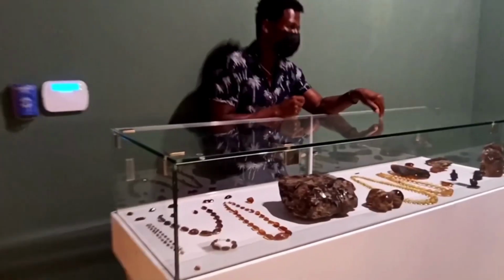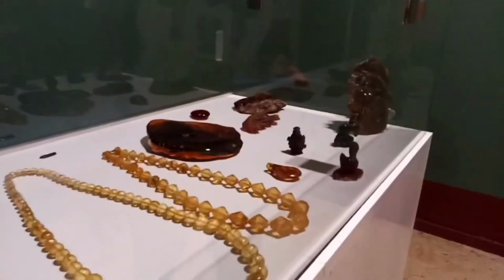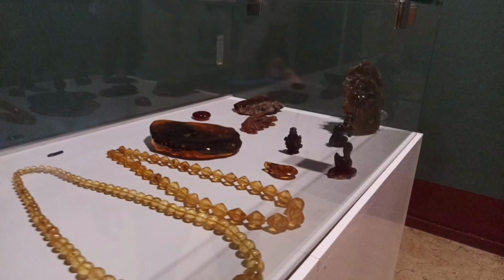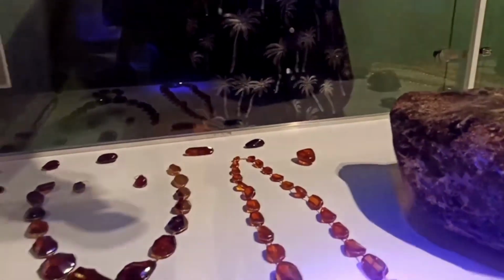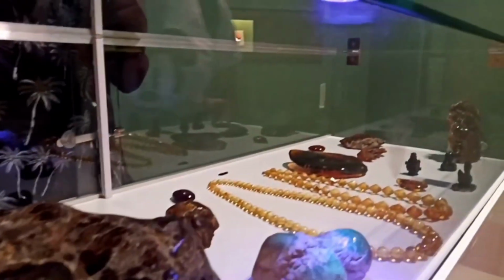The Dominican Republic is well known for amber, which here is almost always transparent, giving it a glow you don't always find in amber. You can frequently see fossils in Dominican amber, even in very small pieces. Attached to the museum is a jewelry store where you can buy amber as well as Larimar.